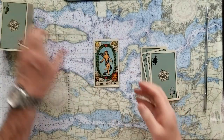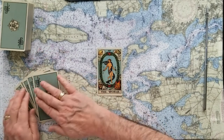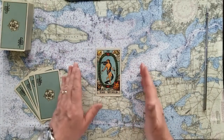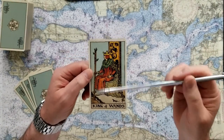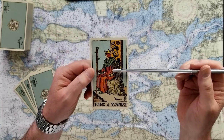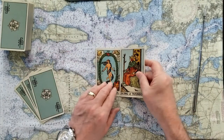Okay. Signifier card being the World card, completion of a cycle. And sometimes we don't understand that we've come to a completion. And so let's just understand that that's where we are right now with whatever this issue is. The challenge to that, then, is this King of Wands. Actions, motions, planning. The king is completely in charge of his kingdom, and he's going to make a plan. He's going to show us an action and move us forward. Perfect. I mean, that's exactly what we need.